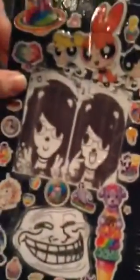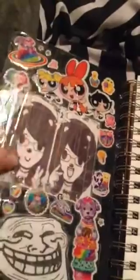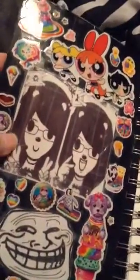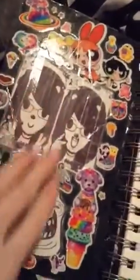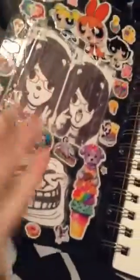Now, inside this sketchbook, I've decorated the inside with Lisa Frank. Here is the Powerpuff Girls. This is an early version of me as a cartoon character or whatever you want to call it. Here is a mean face, and we're going to get into the artwork now.